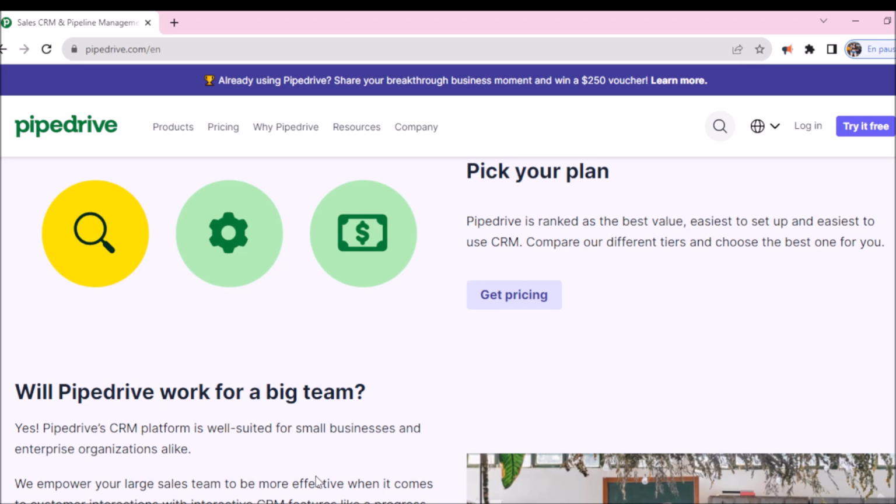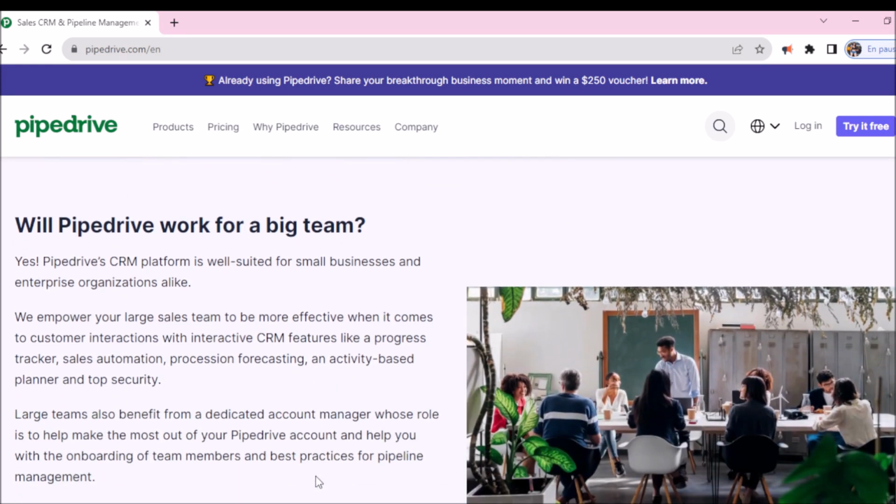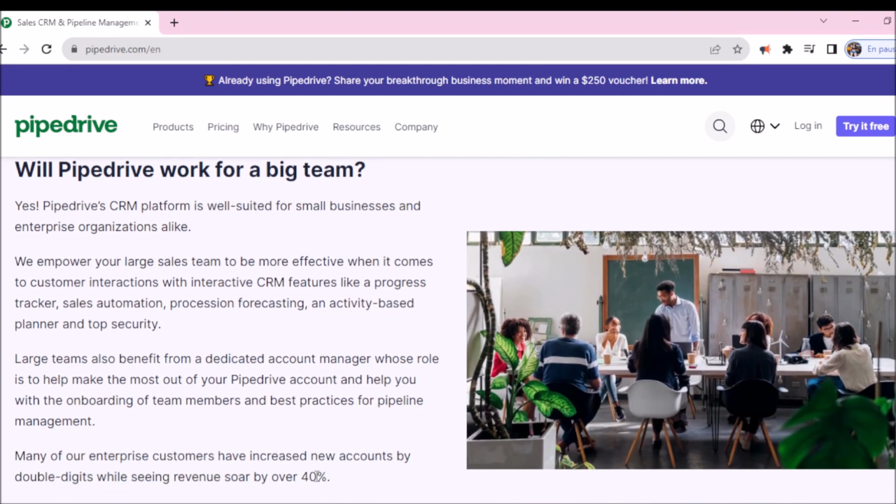Will Pipedrive work for a big team? Yes. Pipedrive's CRM platform is well suited for small businesses and enterprise organizations alike. We empower your large sales team to be more effective when it comes to customer interactions with interactive CRM features like a progress tracker, sales automation, revenue forecasting, an activity-based planner, and top security.